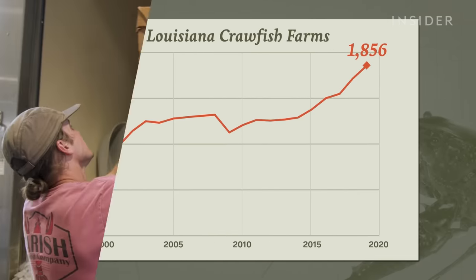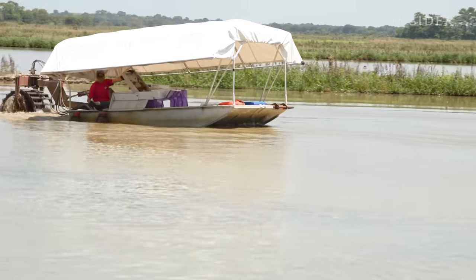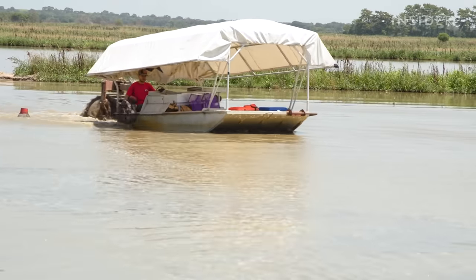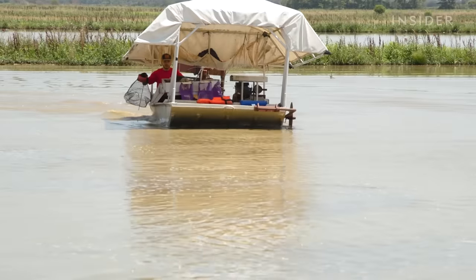And then came inflation. Madison says costs soared 40%. Last year, fuel alone cost him $150,000 more than normal. That's a lot of money that would have been profit.